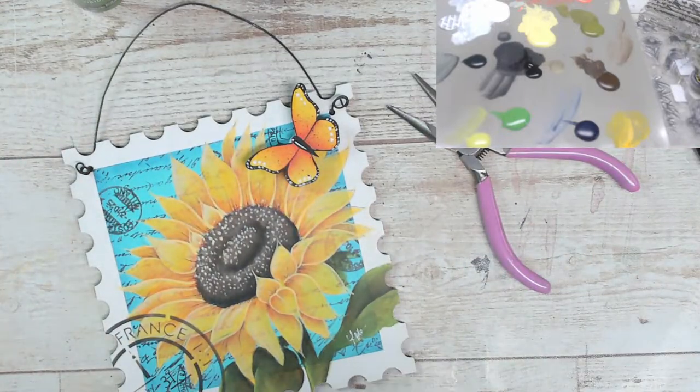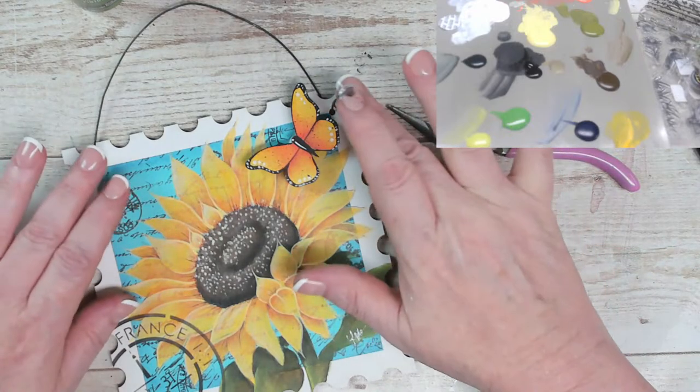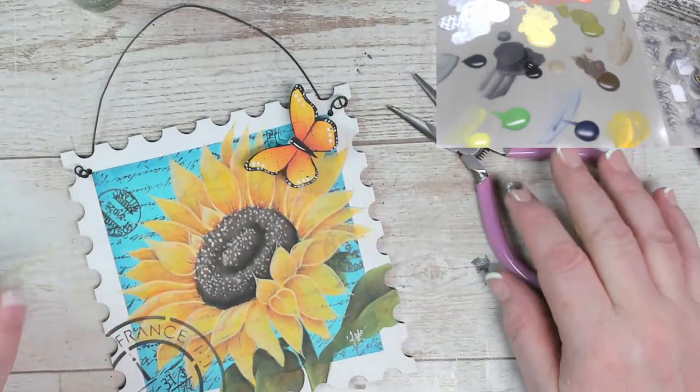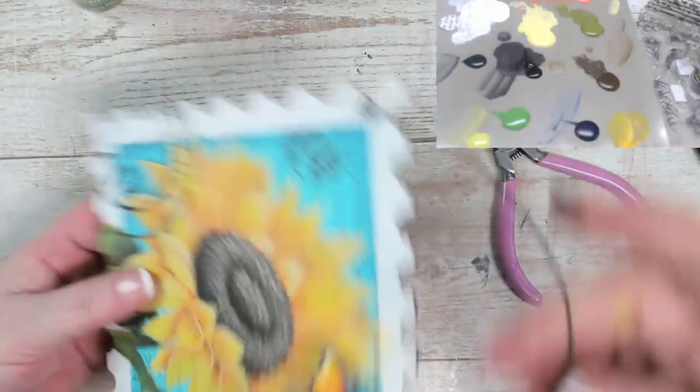Just use a pair of needle nose pliers to twist it into a little spiral. That's it. Doesn't have to be weight bearing or anything. Well, the only weight that it needs to hold is the weight of this.